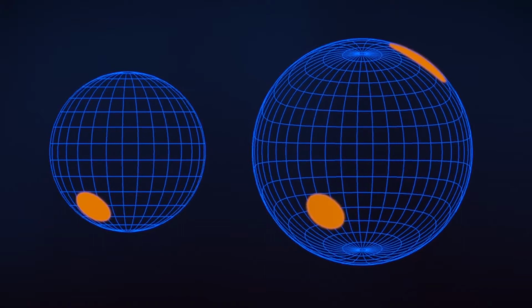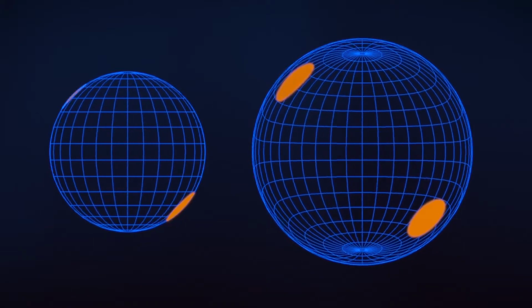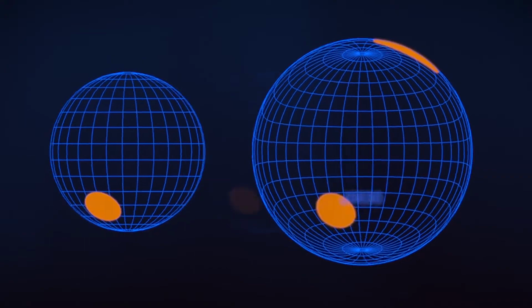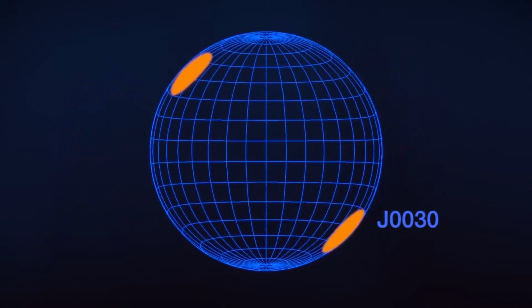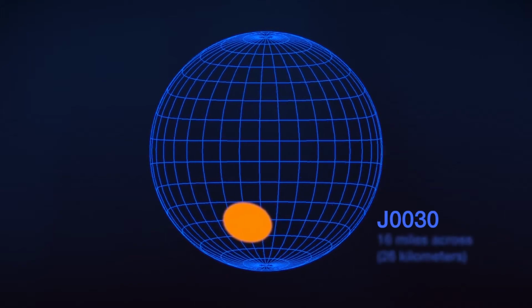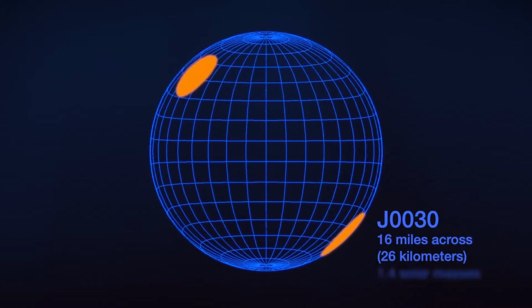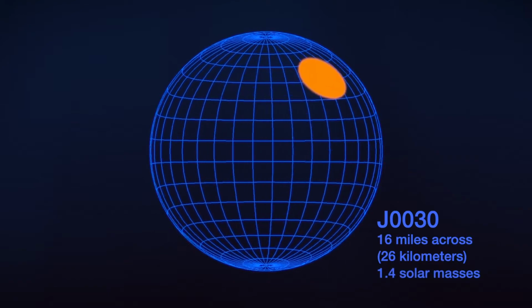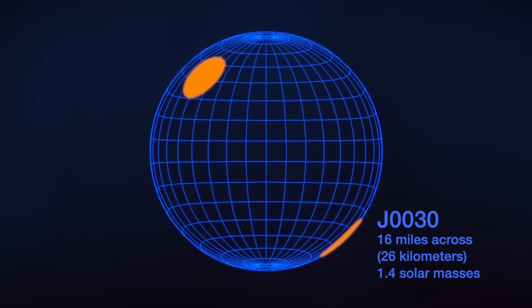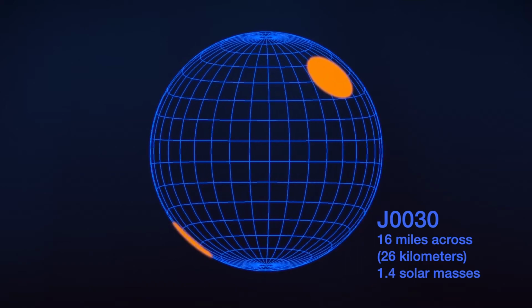Using NICER data, two teams of scientists examined different models for the shapes and even the number of hot spots on J0030. Both arrived at the same conclusion. The pulsar is around 16 miles across and about 1.4 times the Sun's mass. This represents the most precise measurement yet of a pulsar's size, with an uncertainty of less than 10%.